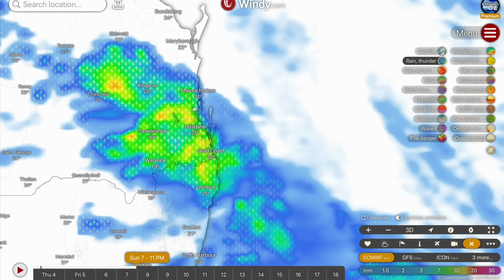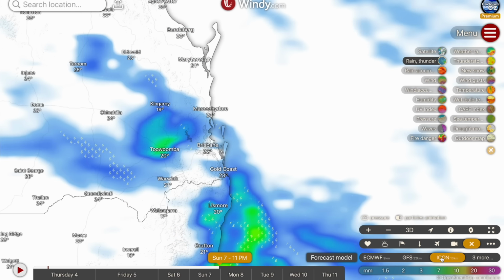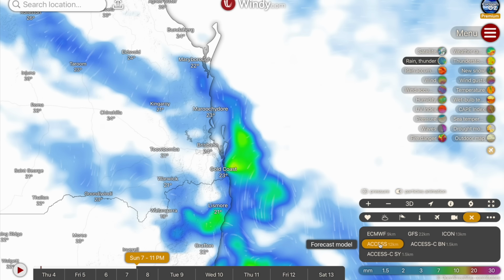For southeast Queensland, the severe thunderstorm threat is there, and again, as we look through other major forecast models as well, heavy rainfall looks to be the main threat from these storms, but also some damaging wind gusts and lots of lightning, potential for small hailstones as well. Sunday is a day to watch.